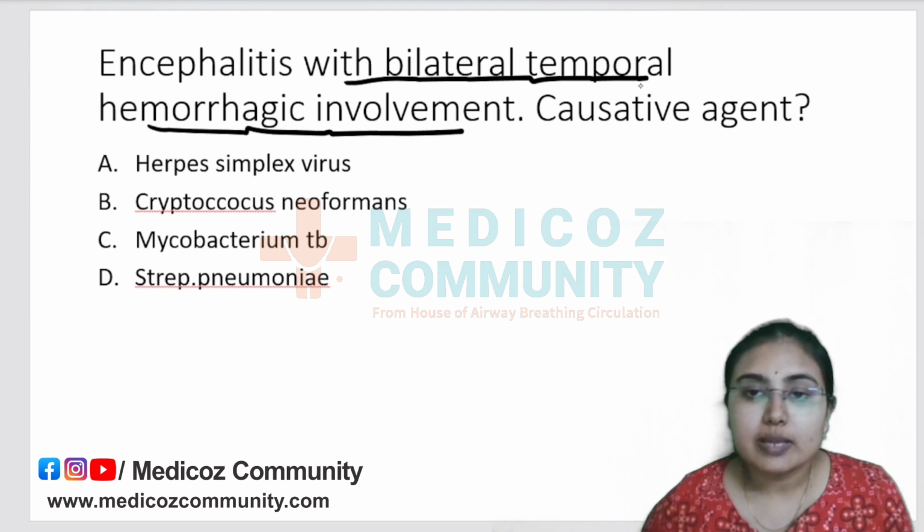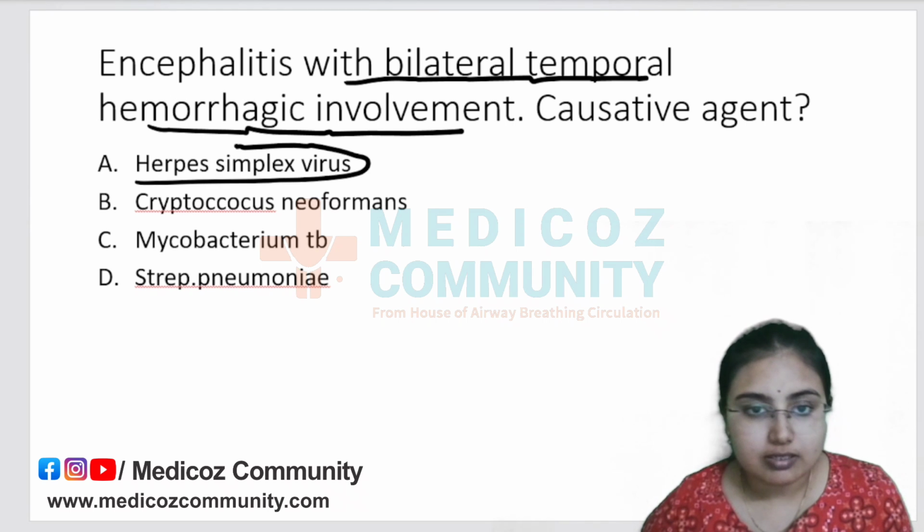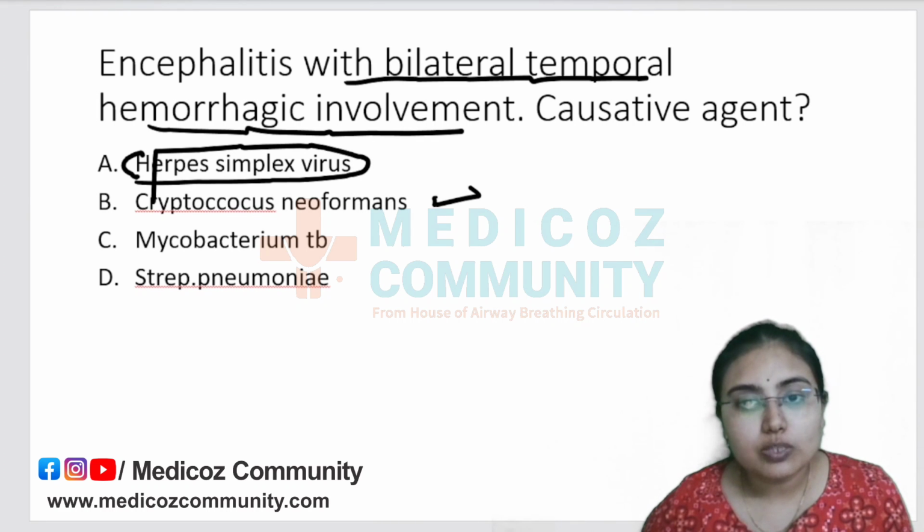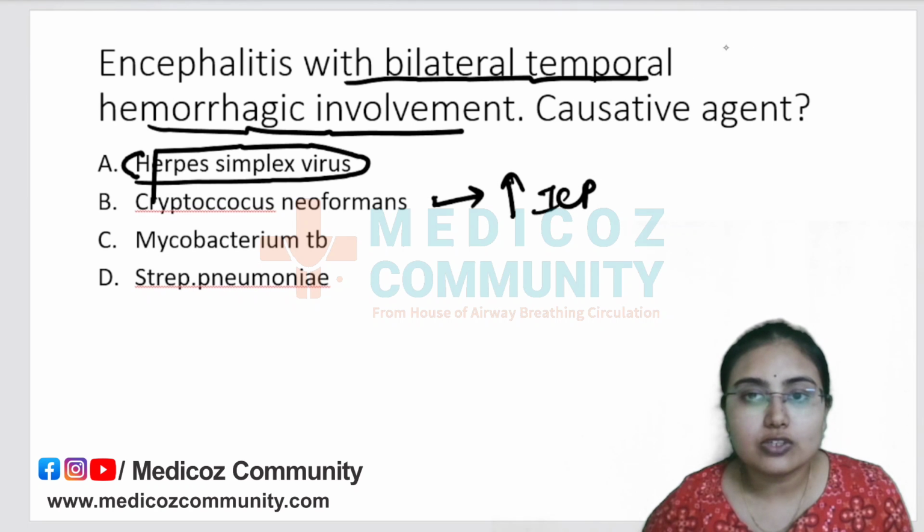Temporal hemorrhage itself should tell you that the causative agent is herpes simplex virus. Cryptococcosis will present with features of increased ICP. Instead of giving you temporal hemorrhagic involvement, they will tell you the ventricles are dilated and the intracranial pressure is increased. What about Mycobacterium tuberculosis?